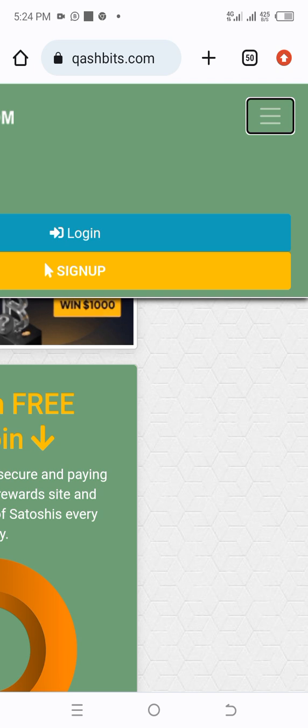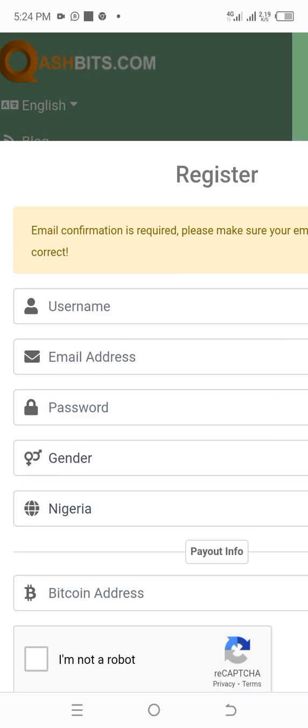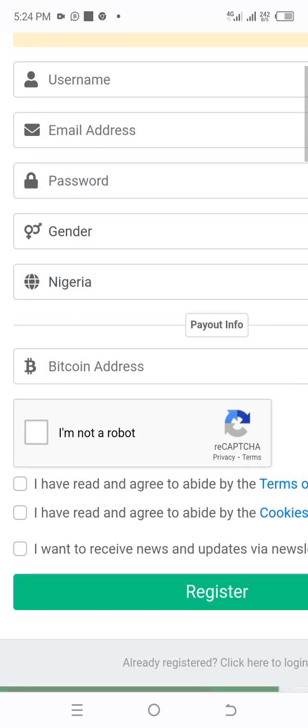So let's go to the process of signing up. We're going to do this together from the beginning to the end, and you'll see how it looks. So you can see on the signing up process, all you just need to do is choose a username and email address, create the password, choose a gender, and my country is showing here as Nigeria because I'm doing this from Nigeria. Then the next thing you need to do is to click on this box which shows that I'm not a robot, and tick these three boxes.